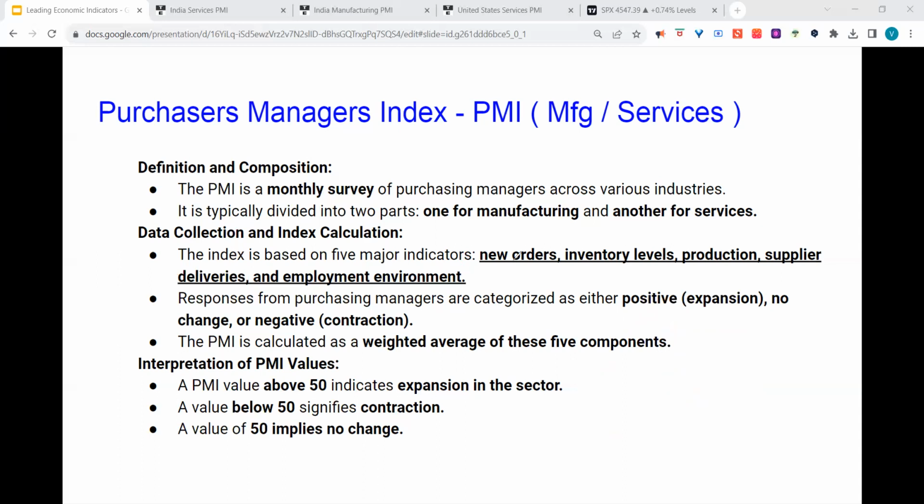So when you get such responses and they're noted, the firm which does the survey gives a weighted average to these 5 components and releases the PMI survey, which we can see simply in terms of numbers, right? So now the PMI numbers, you can see that month on month we get this number in the economic calendar. You can look at it.